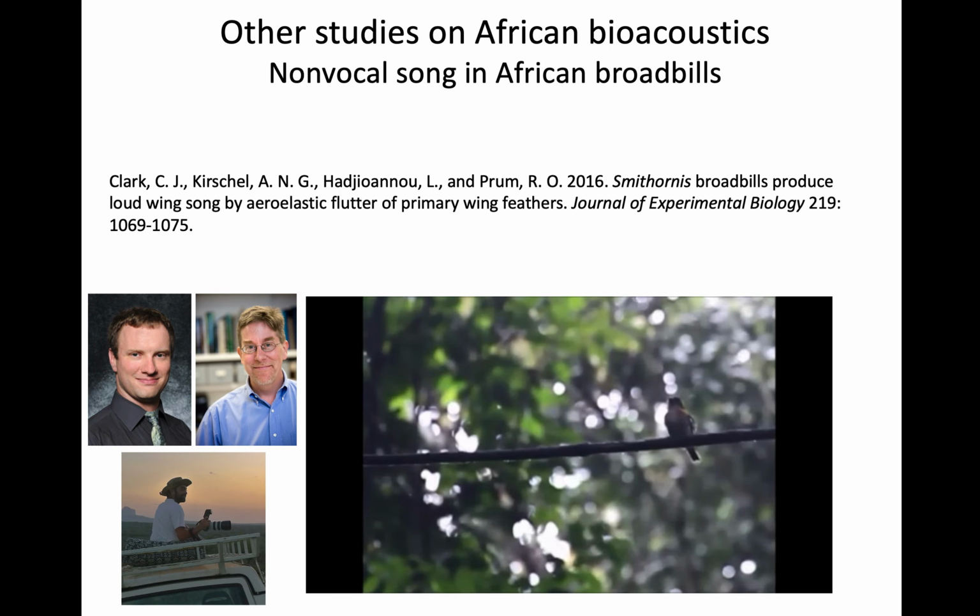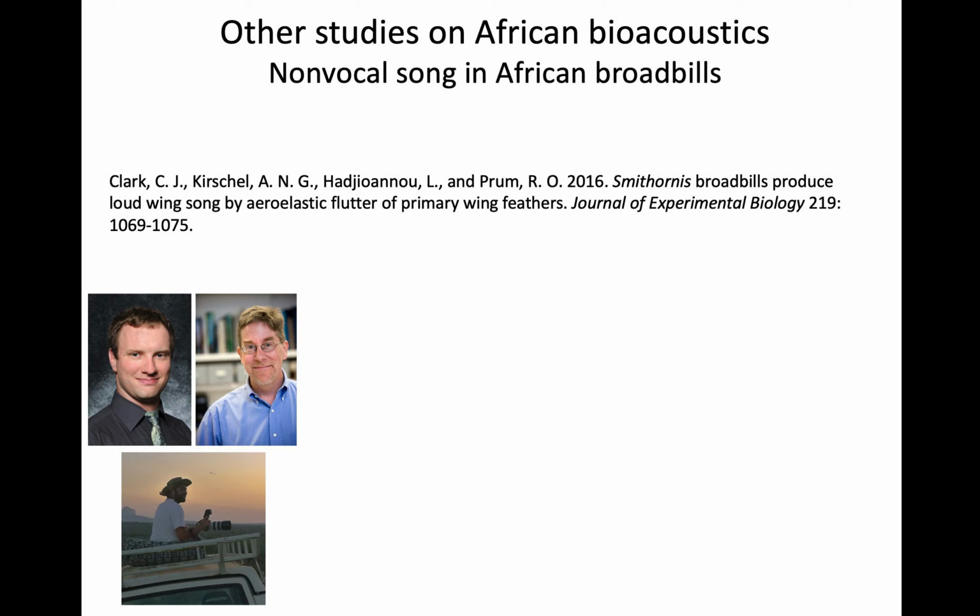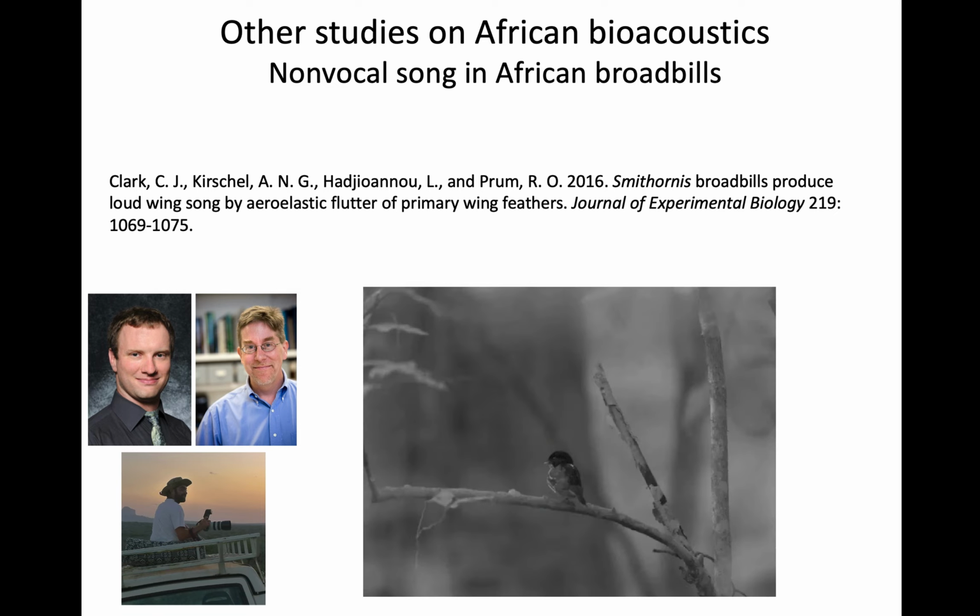So that loud wing song is produced by aeroelastic flutter of primary wing feathers. We investigated that using high-speed video, as we can see here, and synchronizing that with audio recordings. We also performed experiments in wind tunnels and some manipulative experiments with feathers to see how the sound was distorted. So that's non-vocal song in broadbills.